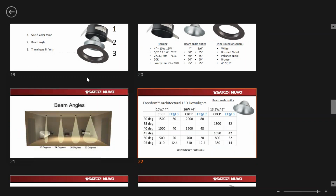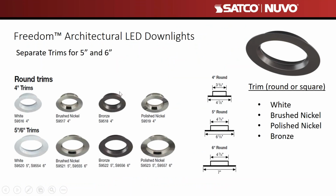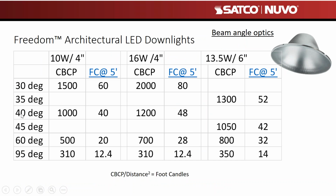For the 4-inch 10 watt, we have a 30 degree, a 40 degree, a 60, and a 95 degree beam spread. And similar for the 16 watt. And in the 13.5 watt 6-inch, we have 35, 45, 60, and 90 degrees. And what I've done for you is given you a center beam candela of each of these beam spreads. And if we were to measure the foot candles at 5 feet from the work surface, we show how many foot candles we would measure.